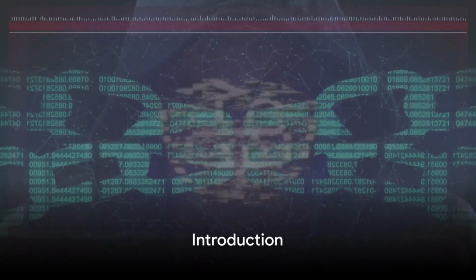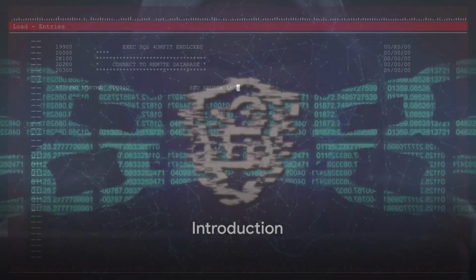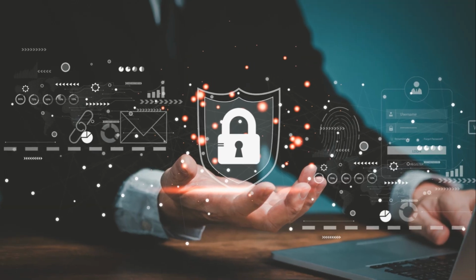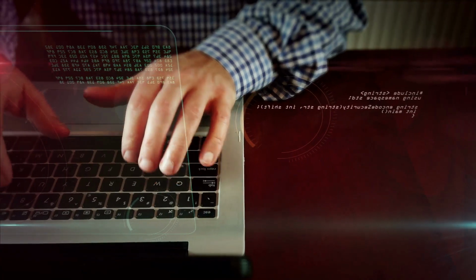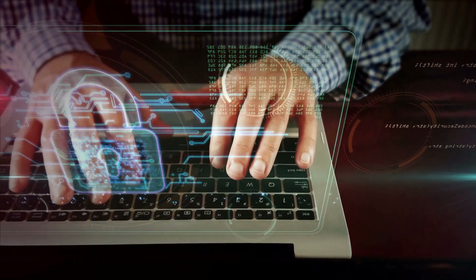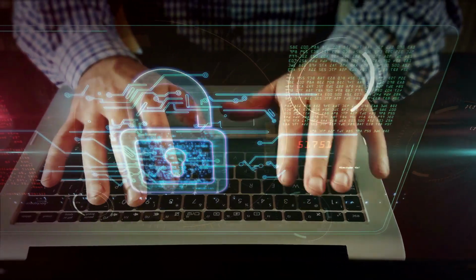Welcome to Level Up Your Security Game. In our increasingly digital world, protecting your online presence is crucial. Today, we're going to share 10 straightforward cybersecurity tips that anyone can implement. Let's enhance your digital defense.